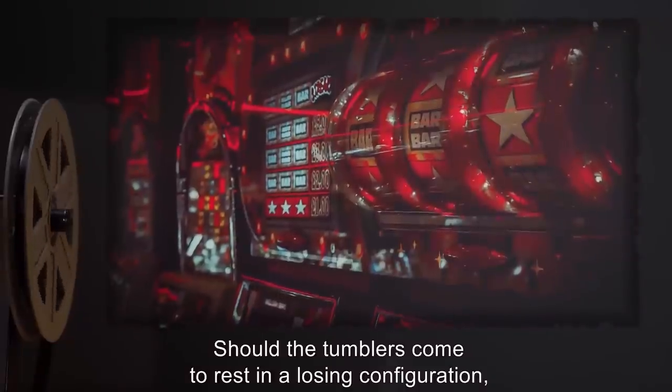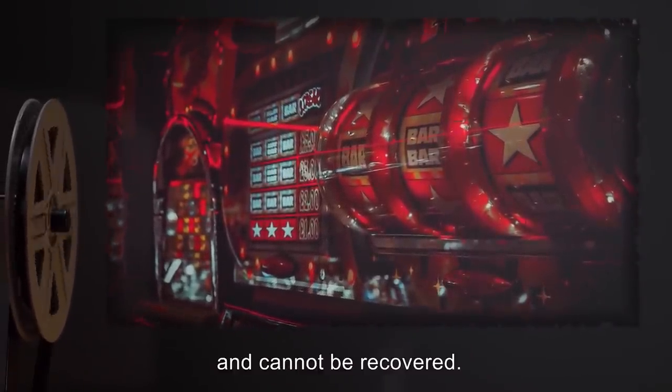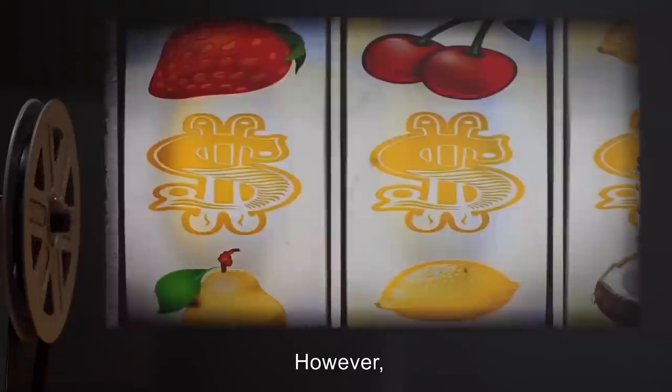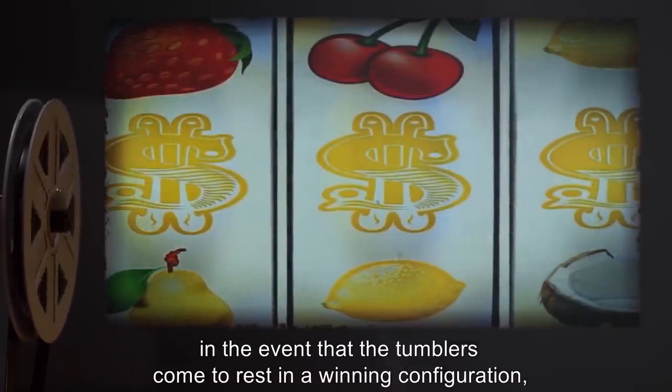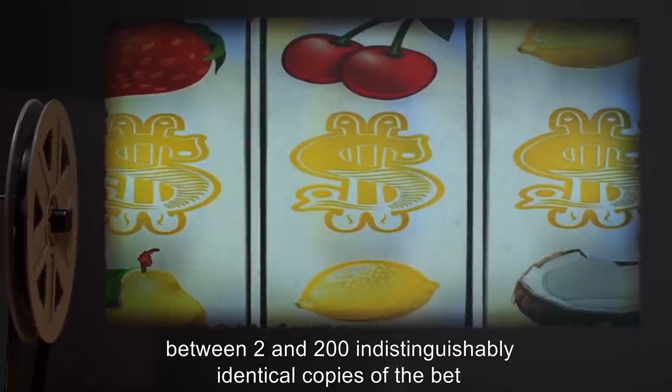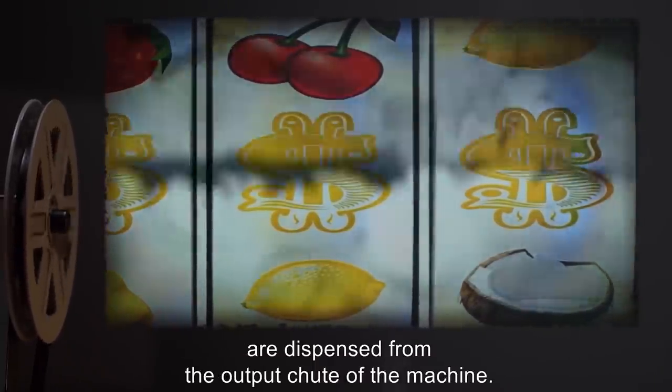Should the tumblers come to rest in a losing configuration, the bet is lost and cannot be recovered. However, in the event that the tumblers come to rest in a winning configuration, between 2 and 200 indistinguishably identical copies of the bet are dispensed from the output chute of the machine.